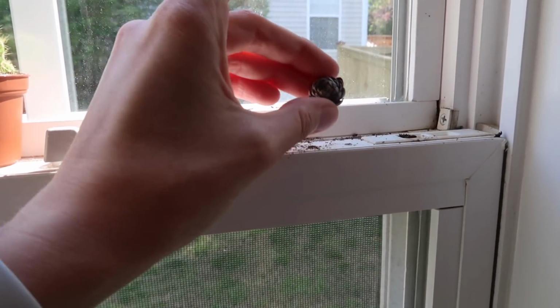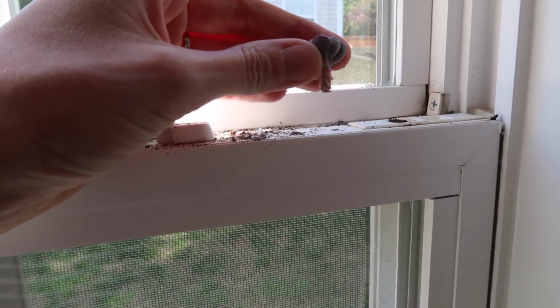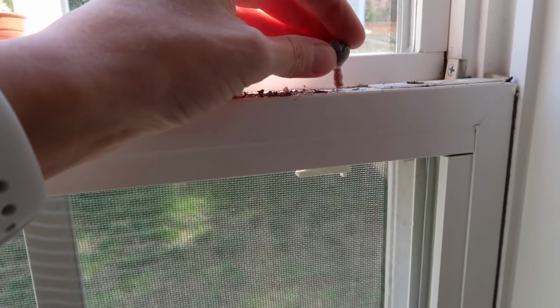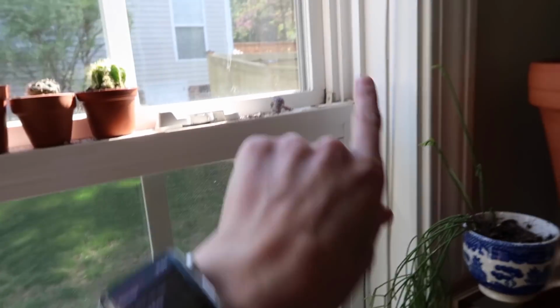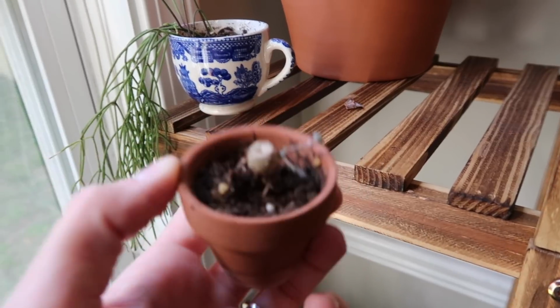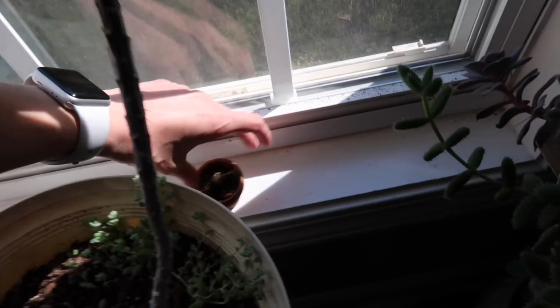So now I have to decide whether to put this straight in dirt or water propagate it. I'm not sure which, but we'll see. But I need to do that because it's getting dried out. And then I just left the stump because sometimes this will grow you another succulent off of that. We'll see what happens. It already had that little baby one growing off right there, so we'll see what happens.